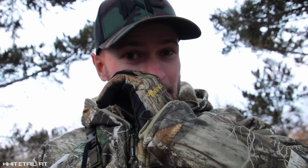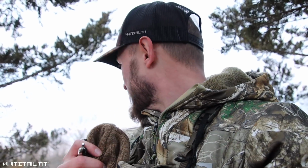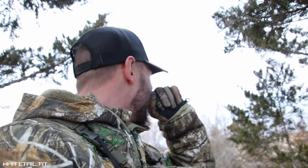I said a prayer coming in here, did this hanging hunt. I just said, Lord, please, if it's gonna happen, please give me the opportunity tonight, because I don't have any more days to hunt before I leave for Arizona, and then it's the end of the year. I cannot believe I just filled my freaking buck tag in Nebraska this late in the game.